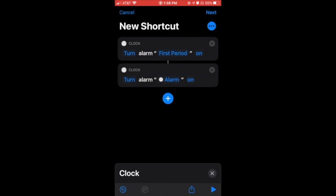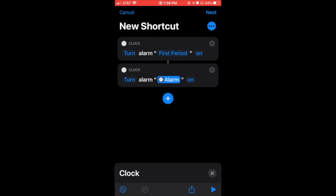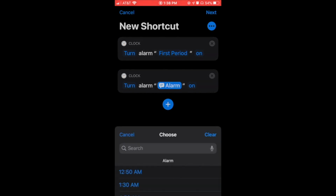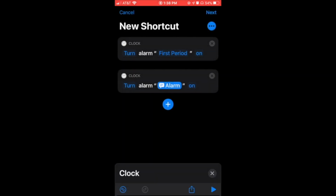And it's important whenever you add your second, third, and fourth alarms that whenever you do it, press down hard on the alarm part and then you select ask each time. So that way that means that these aren't connected, and each time you can change the time period that you're going to have your alarm.